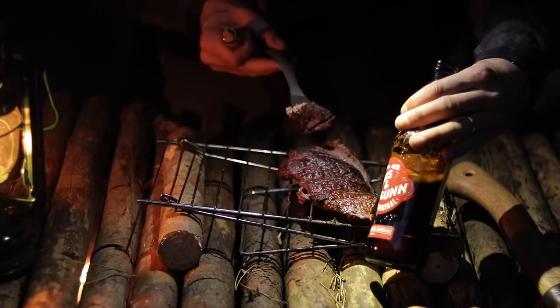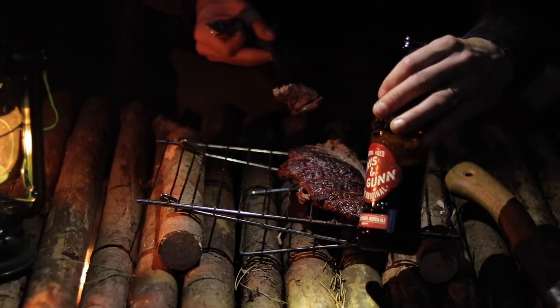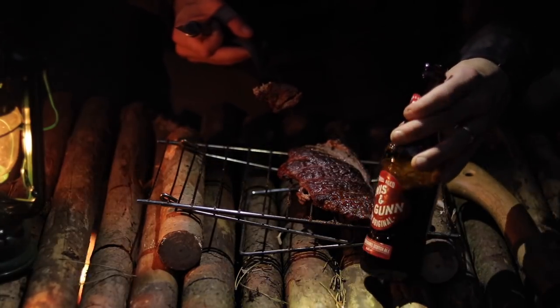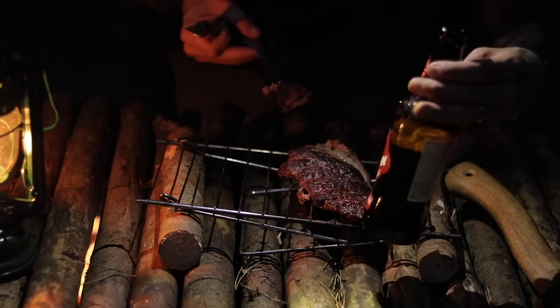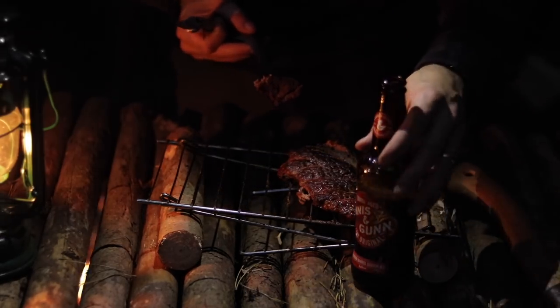The Innocent Gun is going down a treat. Highly recommend this to, well, anyone in the UK. It's widely available. Don't know about the rest of the world, but it's brewed up in Scotland. This is the original, by Innocent Gun. All barrel-aged beers and stuff. Awesome stuff.